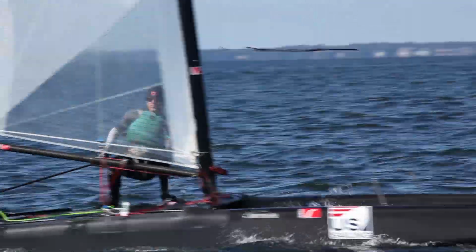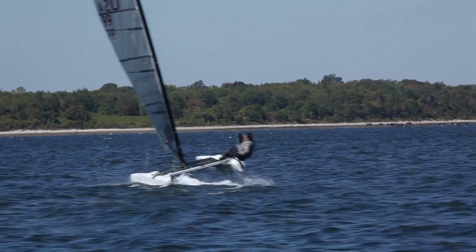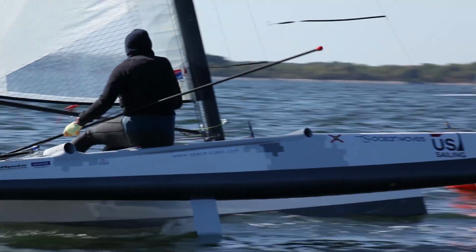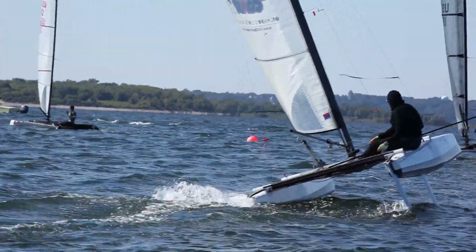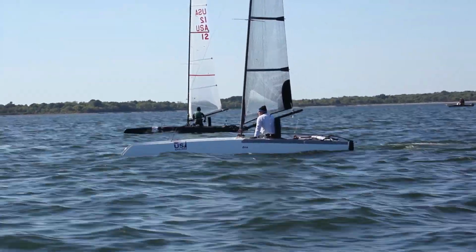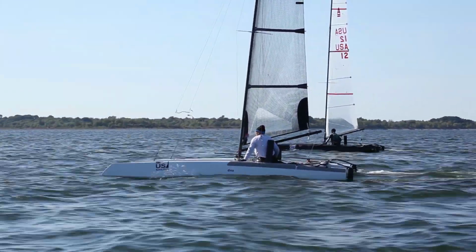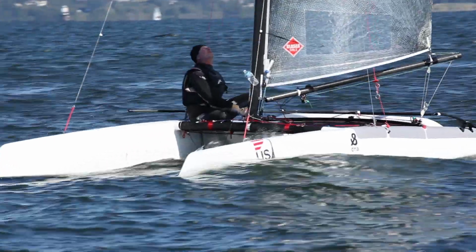Sort of some basic dimensions. I think the entire class rule fits on one page and the font is not very small. There's a lot of room for creativity, a lot of room for design, a lot of room for interpretation. You can really build a boat that's good for you, whether it's the displacement of the hulls or the size and shape and angles of the daggerboards or the bendiness of the mast and the flatness of your sail. There's really a lot of variables that you can really tune for yourself.